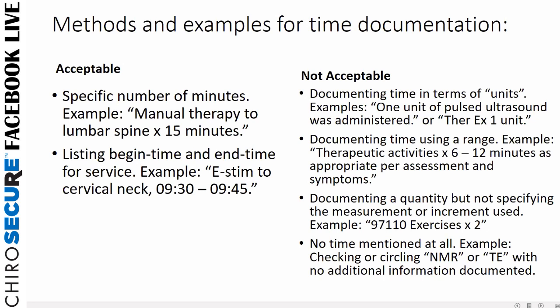Don't give a range. Or don't do this, which I see a lot with the forms that Chiros uses, often just to check off exercise and indicate ×2. That's not sufficient. To be ×2 would have to be at least 23 minutes, of course. Or again, if we're billing 2 separate services, again, 8 minutes plus 8 minutes. But again, don't document in that way. And of course, don't simply just check off, I did NMR or neuromuscular education or therapeutic exercise. You must indicate, yes, I did this, and it's fine to check off so long as you have a written plan of what that is, but also the time.